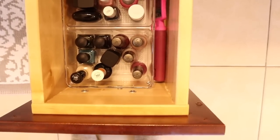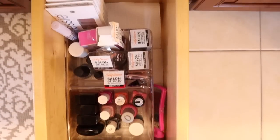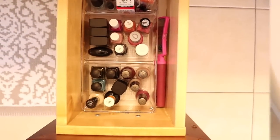I got all of my nail polishes in this last drawer, and all of my nail stickers and just nail supplies. And I'm really loving it in here. I got that little organizer from Walmart and it fits perfect.